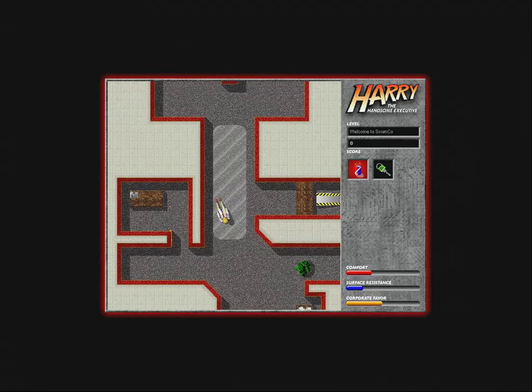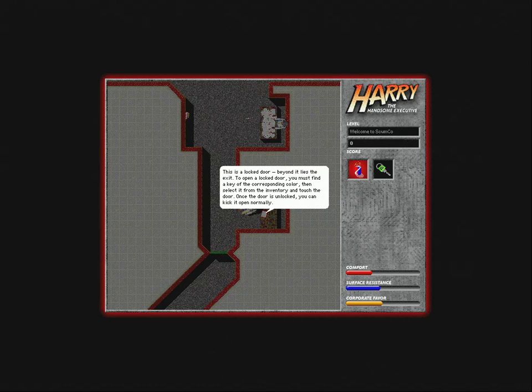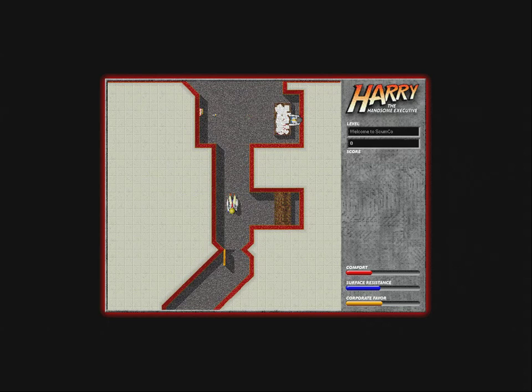I wish. Look at this guy. He is bored. This is a locked door, but beyond it lies the exit. To open a locked door, you must find a key of the corresponding color, and then select it from the inventory and touch the door. Ah, yes, okay. So, those are our inventory select keys, and then we can use it to open the door. And kick it open, just like in real life. That's how you do it. Yeah.